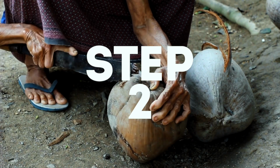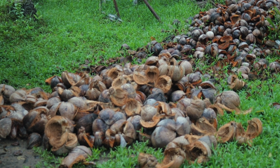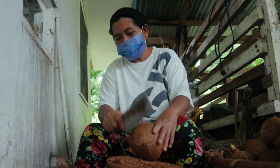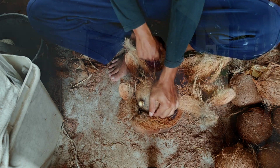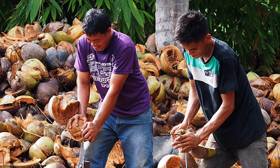Step 2, dehusking the coconut. Once the coconuts are picked, we've got to dehusk them. This means peeling off that thick outer layer until we're left with the familiar hard coconut shell inside. Although there's machinery that help with step 2 of dehusking, many manufacturers opt to do it by hand. Not only could it be a high-ticket item for a company to buy the machine to do so, but also having it done by hand creates many jobs where it is needed.